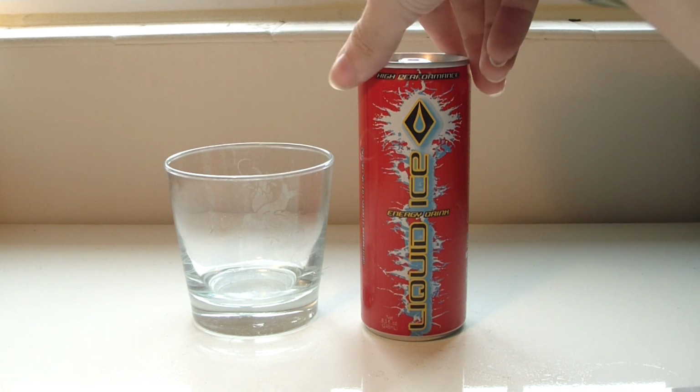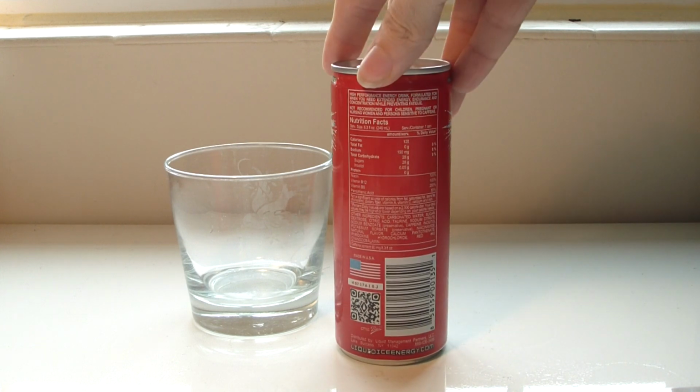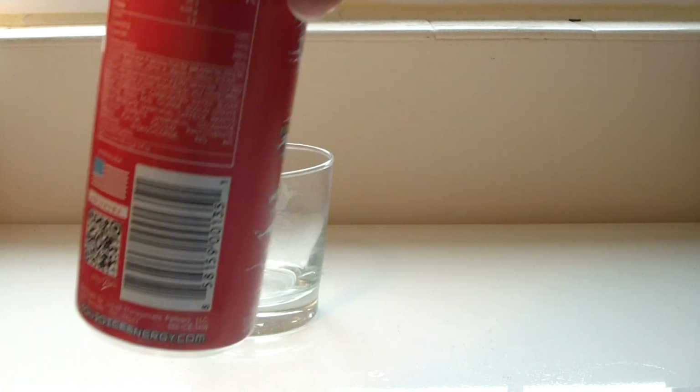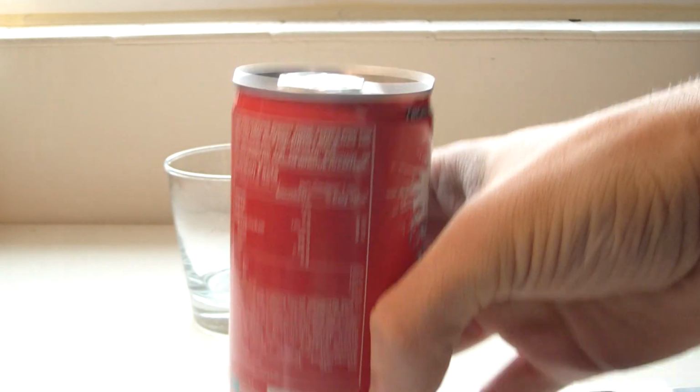Quick disclaimer, I did notice that in the back of the other one, it does say it is a high-performance energy drink formulated for when you need extended energy, endurance, and concentration while preventing fatigue. It's not recommended for children, pregnant, or nursing women, and persons sensitive to caffeine. Just figured I'd read that. So, yeah. Anyways, let's check out the contents over here. Let's get my fingers out of the light.